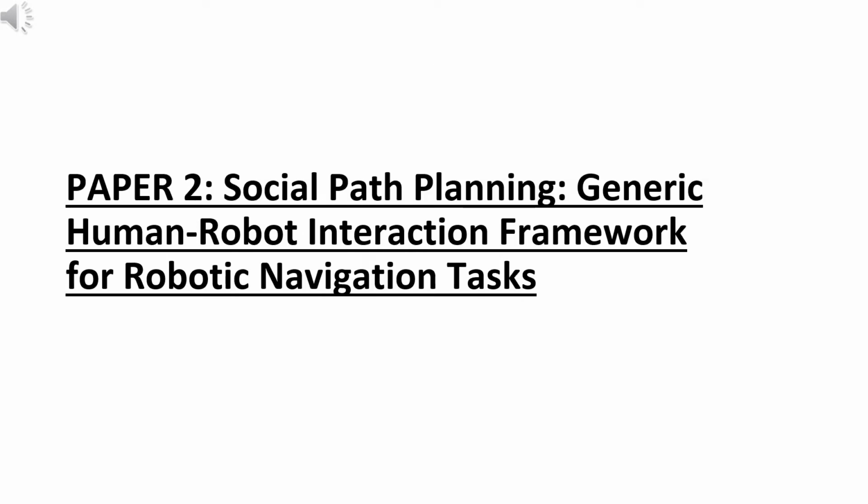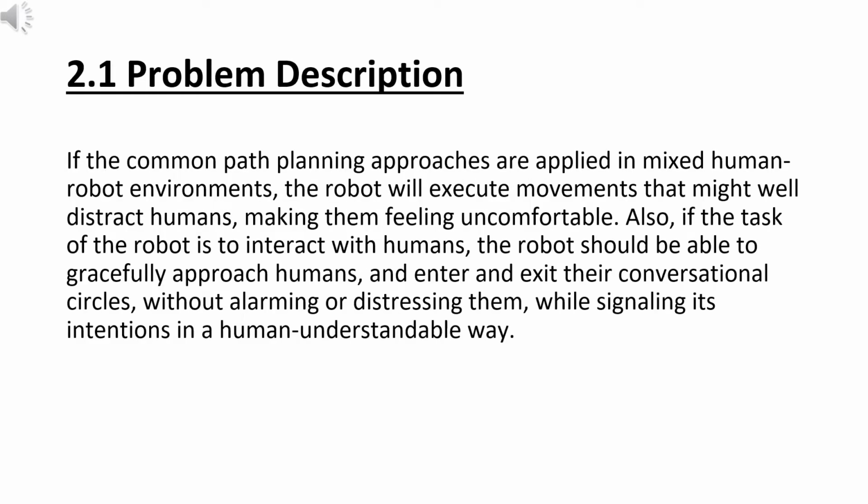Paper 2 is on the topic of social path planning, a generic human-robot interaction framework for robotic navigation tasks. Problem description. If common path planning approaches are applied in human-robot environments, the robot will execute movements that might well distract humans, making them feel uncomfortable. Also, if the task of the robot is to interact with humans, the robot should be able to gracefully approach humans and enter and exit their conversational circle without alarming or distressing them, while signaling its intention in a human understandable way.